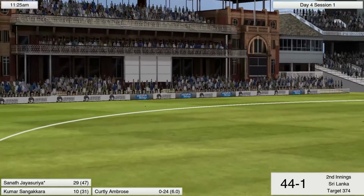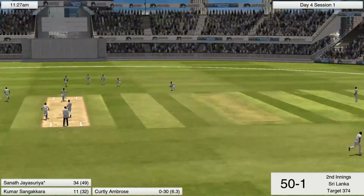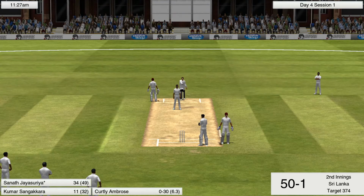Well, that's a beautiful back foot drive from Jayasuriya. The 50 is up now for Sri Lanka. Well, that's a full toss from Ambrose. You don't see those very often, and Jayasuriya's punched that into the gap for 4 more.